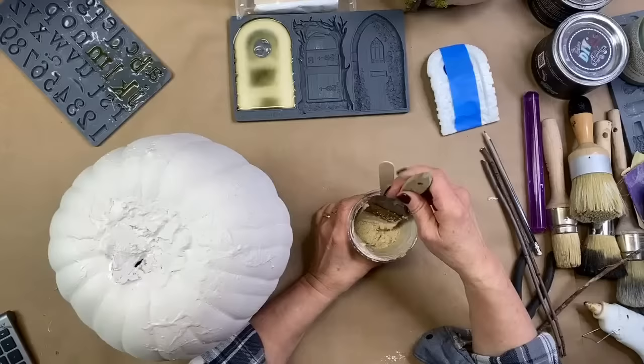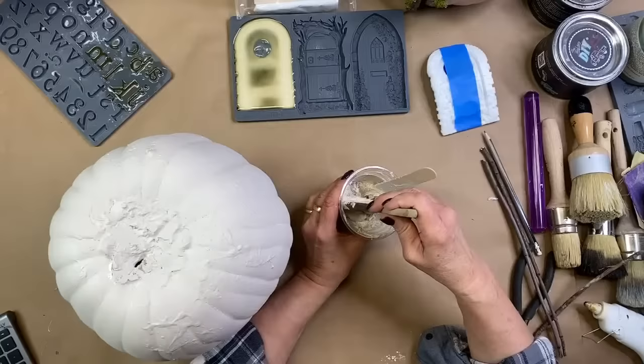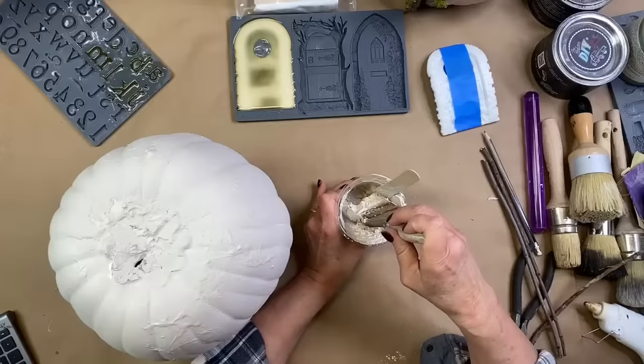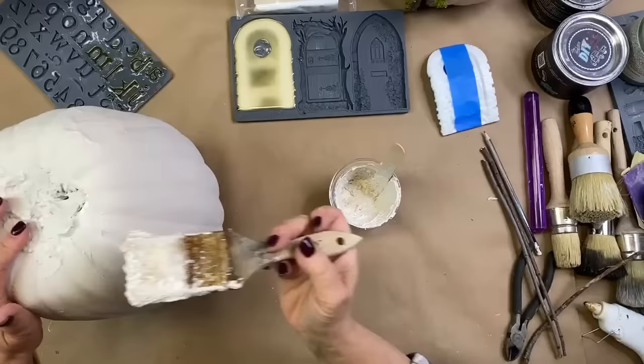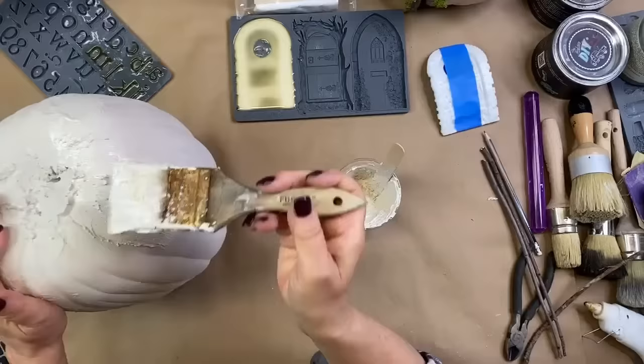So I can mix my Fresco, which is a texturizing powder, with the paint, and I make it nice and chunky. But I'll just show you, for the heck of it, like nice and chunky. See that? And let me spread a little bit of extra on here. I do want nice texture. I'm not going to do a lot of this because I already did a coat.